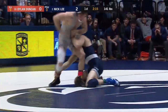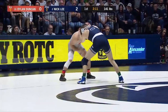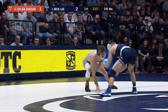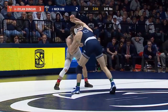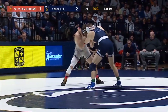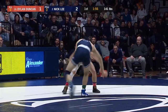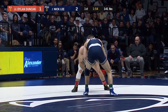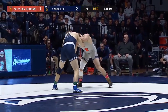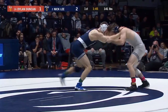Now Lee going to work, looking for a possible cradle. Now up and out is Duncan for the escape, and it's a 2-1 lead for Nick Lee. Both wrestlers, once again, tying up near the center of the mat. Lee trying to work his way back in on the legs here.